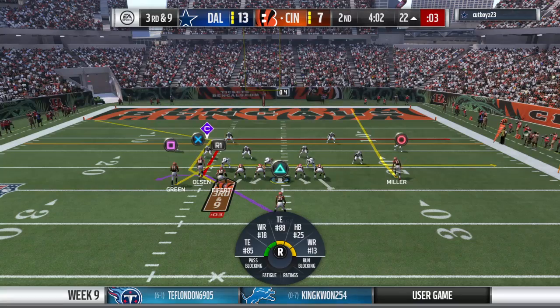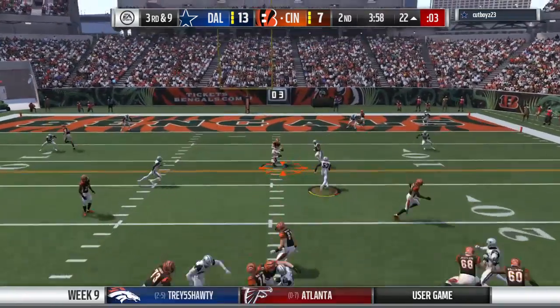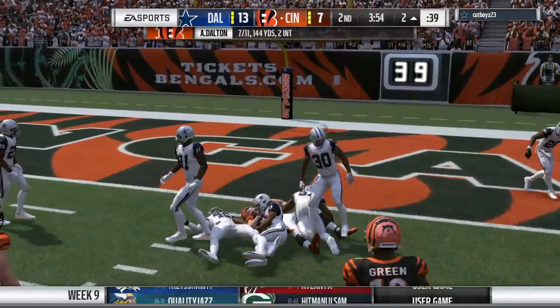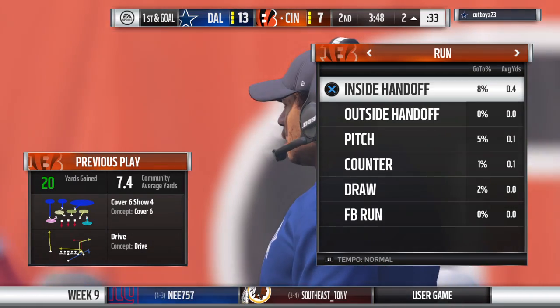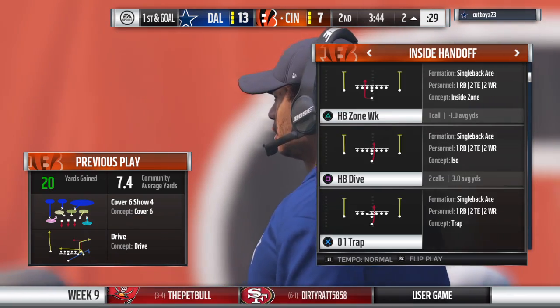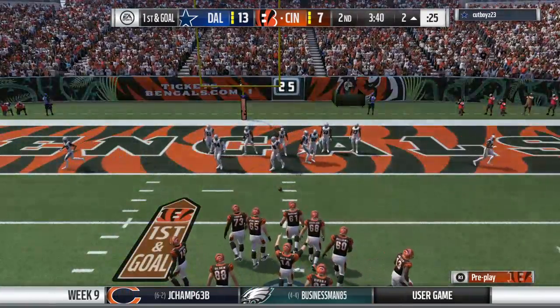Play clock winding down. 3rd down, a shot here for Dalton. This will be caught inside the 10. And he won't have the touchdown, but he will have the first down as he's tackled at the 2. And in a lot of ways, that catch is expected. Red zone presence, and that one was realized there. You've got to find your tight end in that situation. Red zone opportunity.